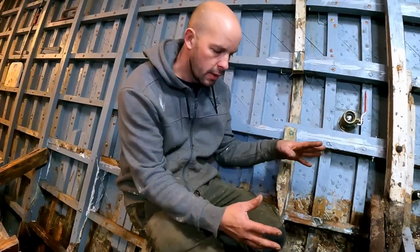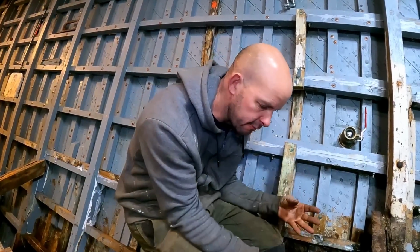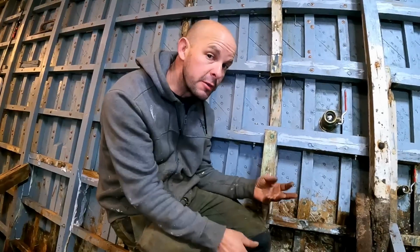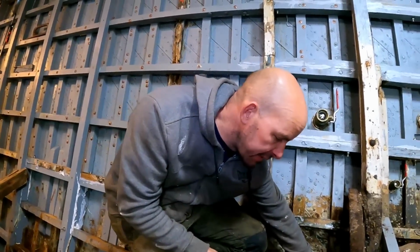So we've got some damage to a stringer here. There was basically a massive lump of iron shots which had wrapped around this stringer. I think it collected and held moisture and water, so it's done a lot of damage to this one here.